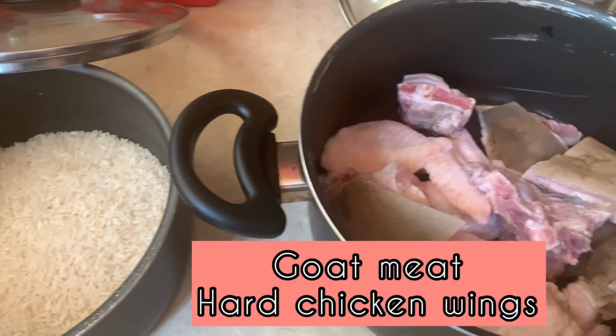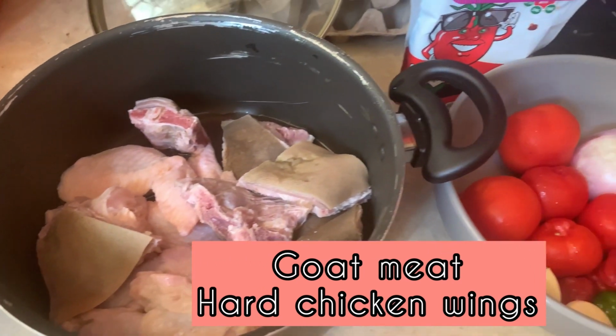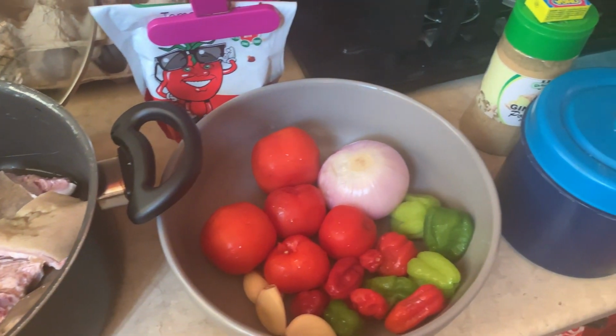Next, we got our ingredients here. I have everything listed down for you guys. Everything is so fresh, straight from the market.